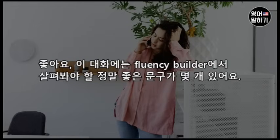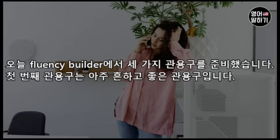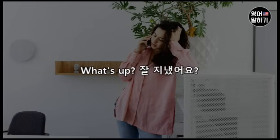All right, so in this dialogue, we had some really great phrases that we should look at in Fluency Builder. We have three phrases for you today, and the first one is so common. It's a great phrase. What's up? So this is a very common way of saying hi. What's up? How's it going? What's going on?